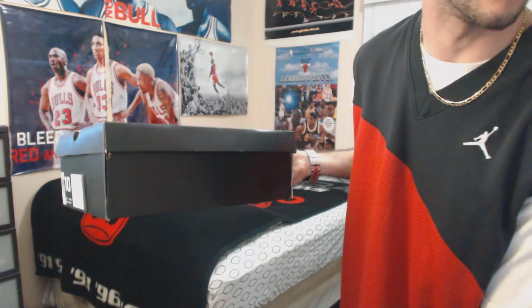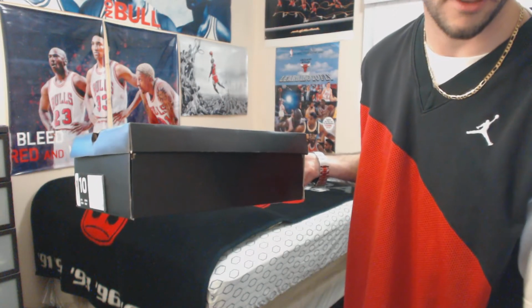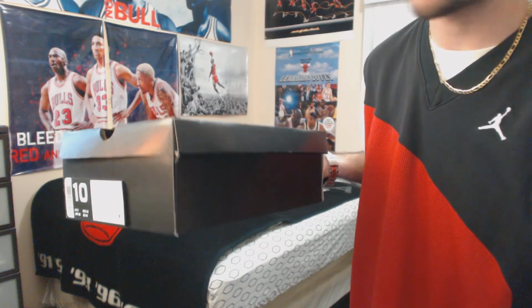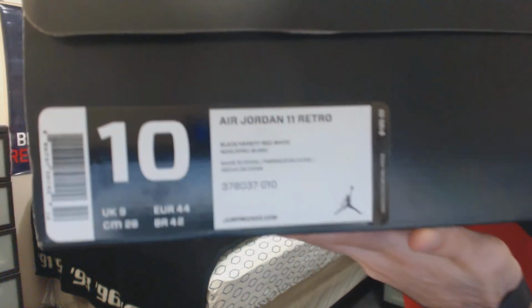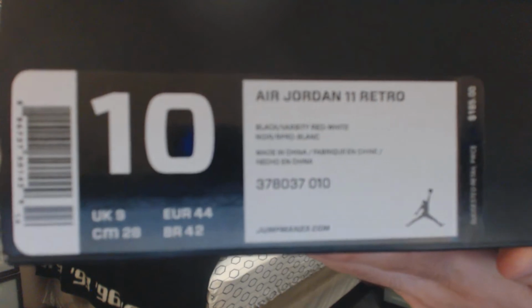Okay, it's the 2012 Bred 11 Retro, all right. My favorite pair of Jordans ever made thus far, no question about it.